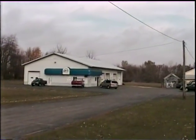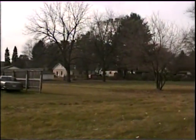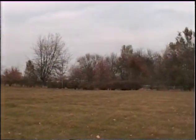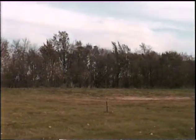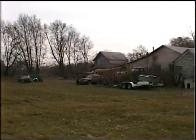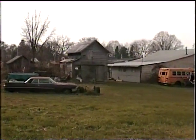We'll take a look at the backside. The backside of the shop, it looks a lot different than it did years ago. The house along Pleasant there. Back a lot. You got the other side, back, barns there.